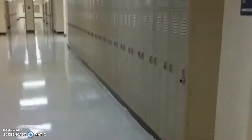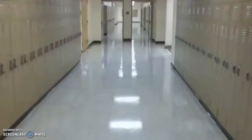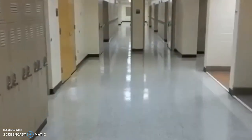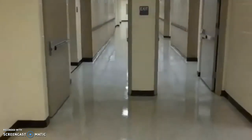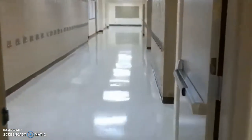The nice thing about all of our 8th grade classrooms is they pretty much hang out in a U down here. The first room that they'll have, we'll have Miss Ploger get a little spotlight right here. She is one of our math science teachers. She's one of the first classrooms down there. Otherwise, you have your bathroom on the right, and then you can just go straight for the rest of this hallway. You'll have a lot of electives in this hallway too, which we'll get to next.